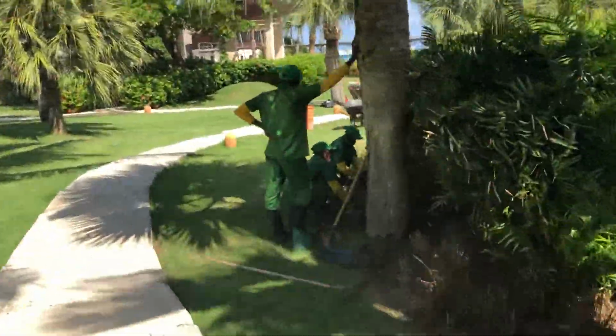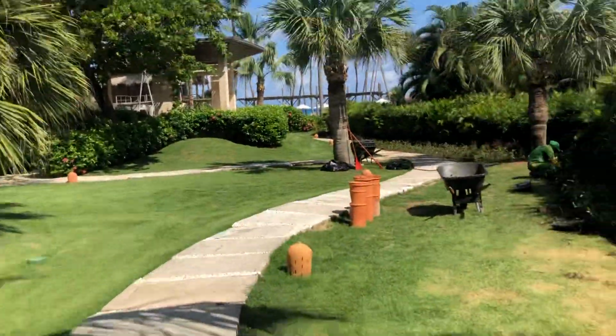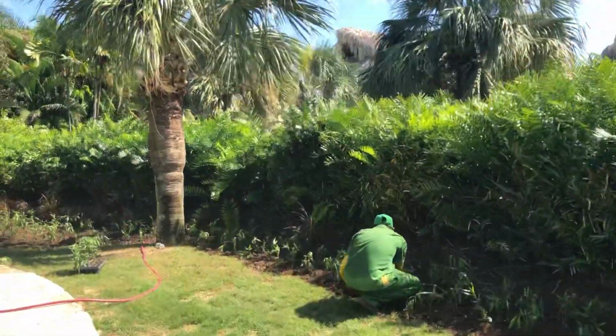Here's some of the guys taking care of the gardeners, taking care of the plants. Hola. So we're walking towards the beach now.